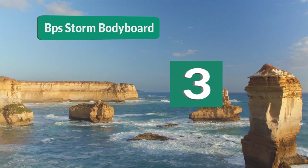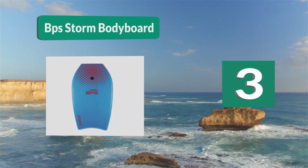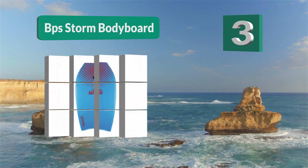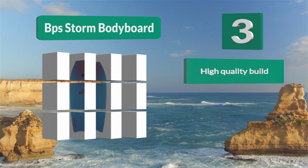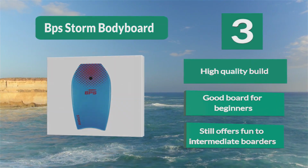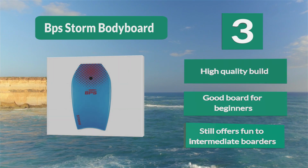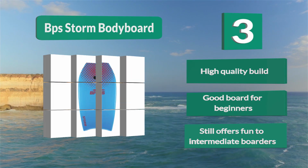Number 3. BPS Storm Bodyboard. This board is one of the best boards for picking up for the family since it is at a budget price but will still give you the durability and performance you want. The EPS foam core makes the Storm float well enough to hold up boarders of up to about 185 pounds. High quality build. Good board for beginners. Still offers fun to intermediate boarders.